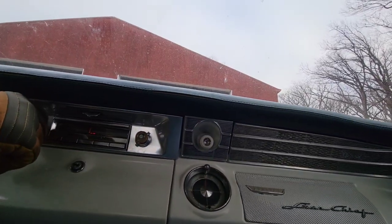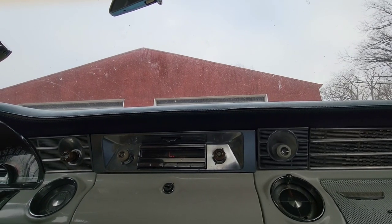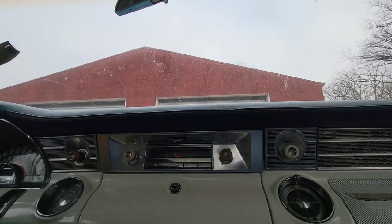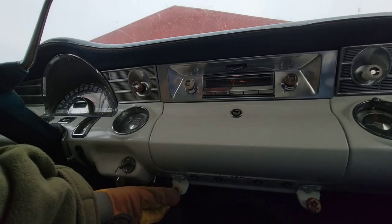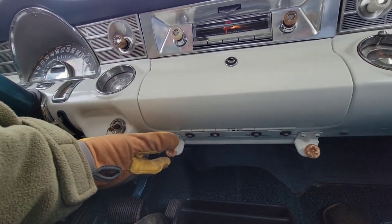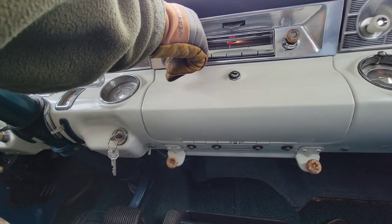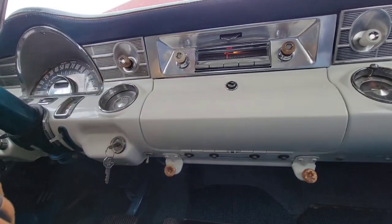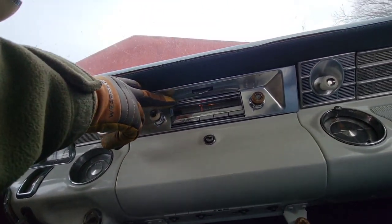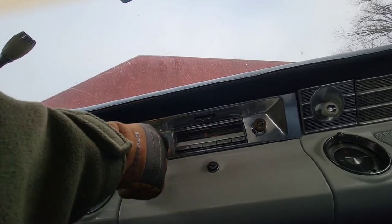Then you have your station knobs, which adjust the tune on the Electromatic. This, really, is the electric antenna. That's the factory location. And that runs the antenna up on the back. Wow. This car has an electric antenna. When you touch this, it's kind of slow today.